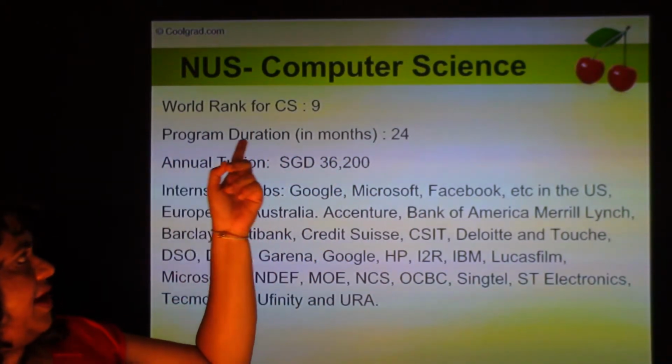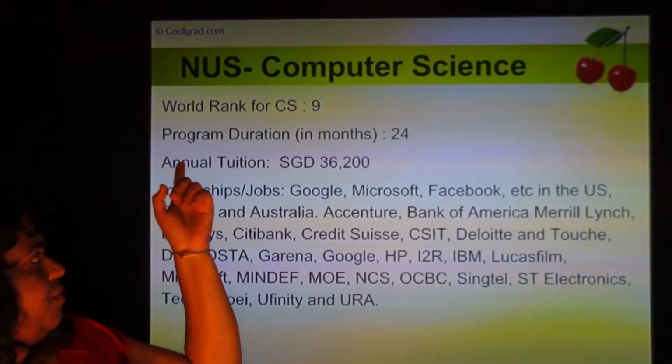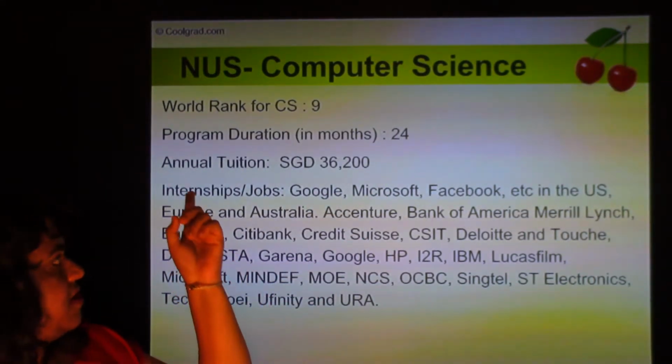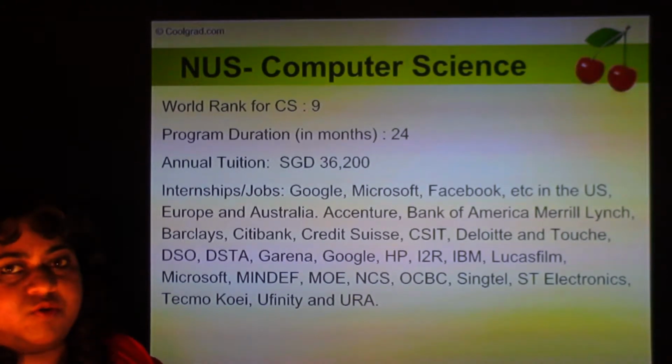NUS Computer Science. World rank for computer science is 9. Program duration is about 24 months to get a master's in computer science. Annual tuition is about 36,200 Singapore dollars.